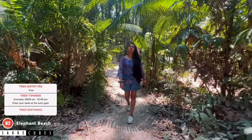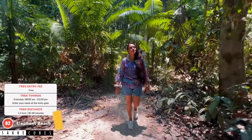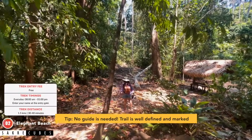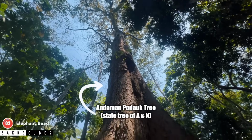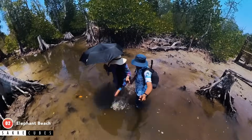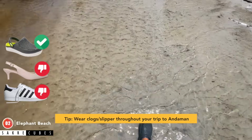This 1.5 km trek through the dense forest is going to be an unforgettable experience. The trail is super easy and it takes around 30 to 40 minutes by walk. En route you will see a lot of trees, some of which are the biggest that I have ever seen in my life. You will have to cross a water stream towards the end of the trail, so make sure to wear clogs and avoid heels or shoes.